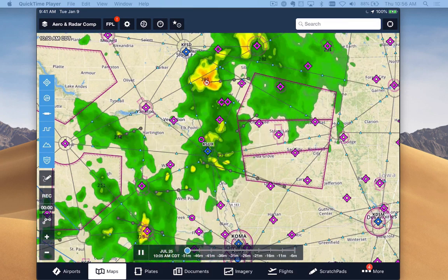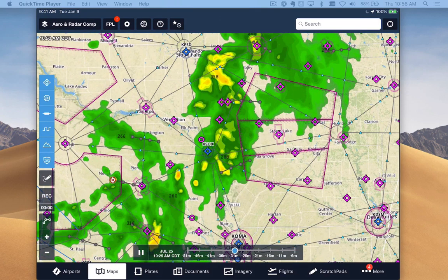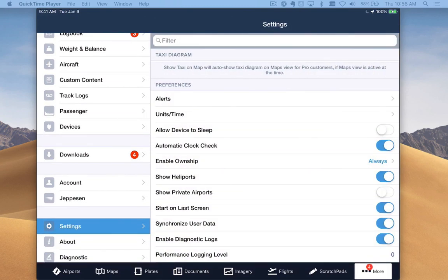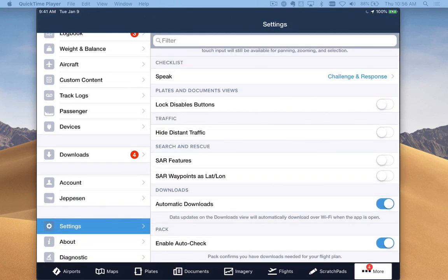And the answer is yes, there is a feature in ForeFlight. It's under the More tab, under the Settings section. Here's all the settings, and it's called Hide Distant Traffic. See this option right here? When you turn that on, ForeFlight will actually hide traffic that's not within 3,500 feet above or below you. So it's only going to show you stuff that is more relevant to your aircraft.